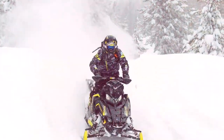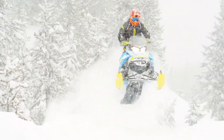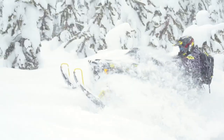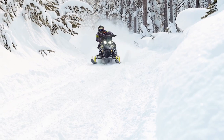In my opinion, a crossover is a sled that is as good on the trail as it is off. It can't be heavily biased to one versus the other. It has to be legitimate on both fronts. It also can't simply be a mountain sled with a wide front end any more than it can be a trail sled with a longer track. A crossover is greater than the sum of its parts.